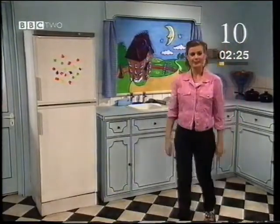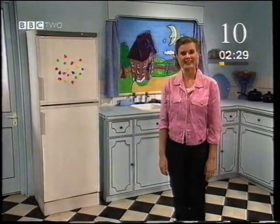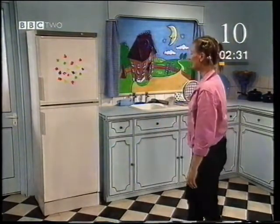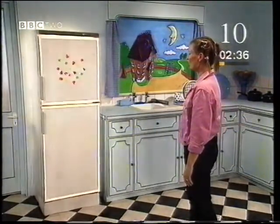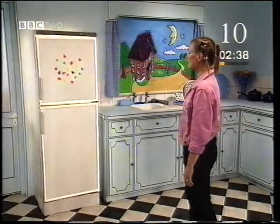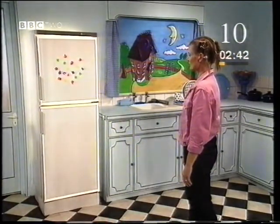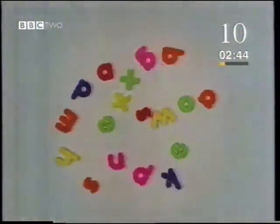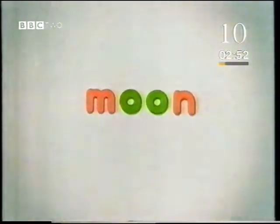Moon and school both have today's double O sound in the middle. Let's find out how they're spelt. Magic fridge, can you help us? Fridge, fridge on the floor. Spell those words out on your door. Moon.